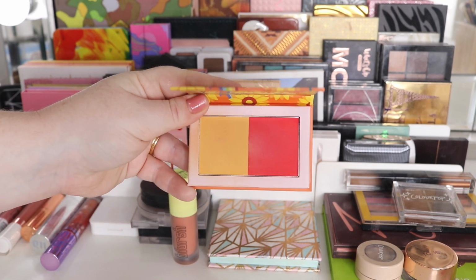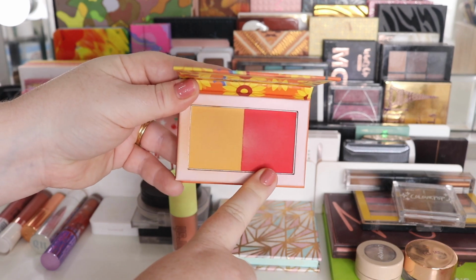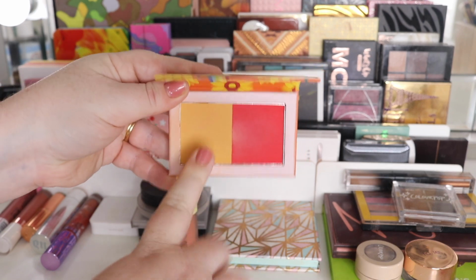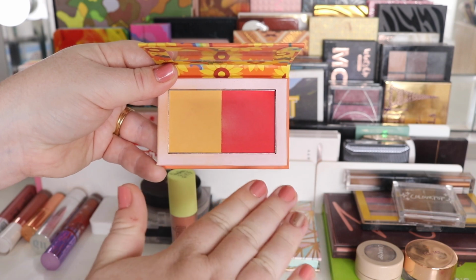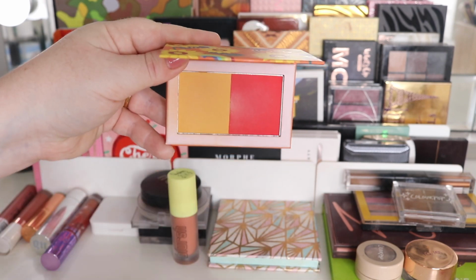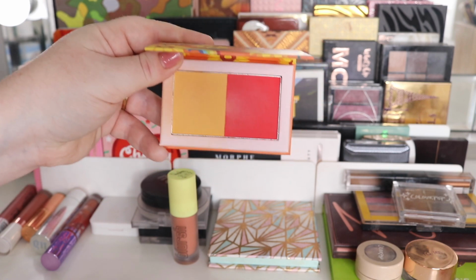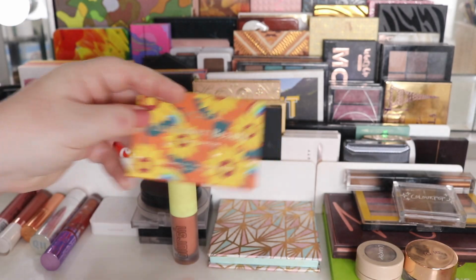This is the blush here, and I love this because I have a bit of a love for red blush and yellow. I like to mix them both. But I like to put this one on and then layer this one on top. It's such a unique blush for me. And it's not the best formula in the world, but I love how unique it is. So that was really nice too.